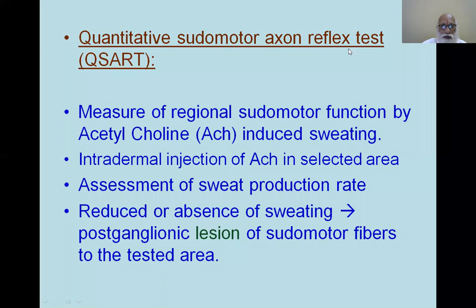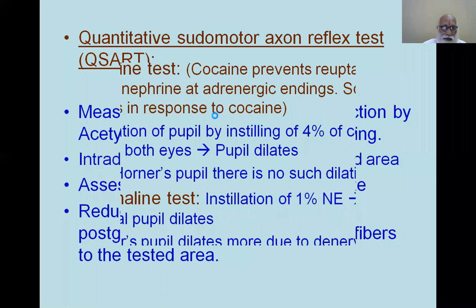Then the quantitative pseudomotor axon reflex. Here, you can measure the regional pseudomotor function in a given small area. You inject acetylcholine and induce sweating. Intradermal injection is done. Then assess the sweat production rate. Reduction or absence of sweating indicates postganglionic lesions of pseudomotor fibers to the tested area only. So this is just a regional, local approach, almost similar to what we have seen in the earlier test.